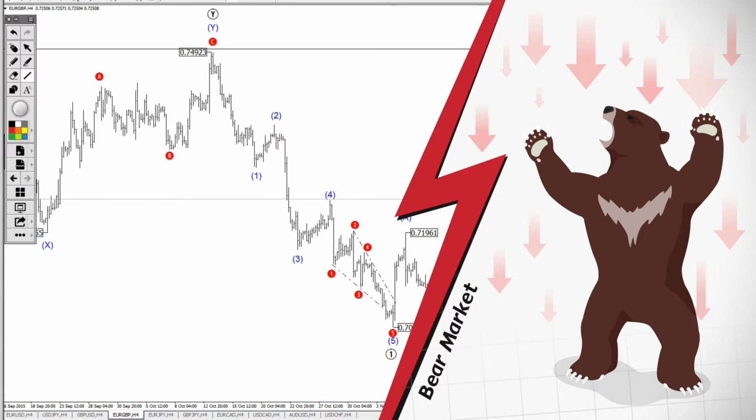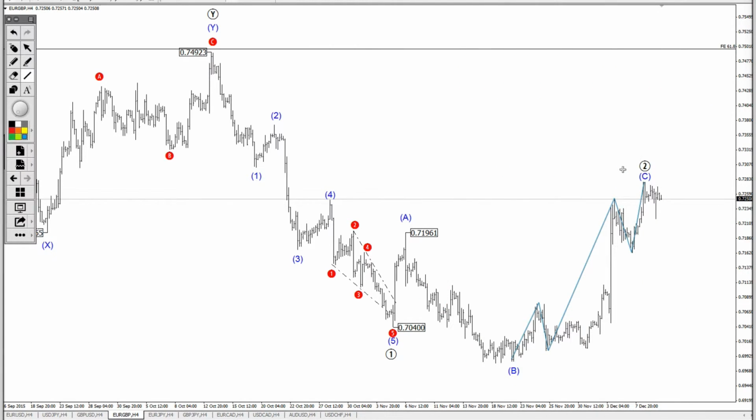My longer term view for euro pound is that we have now completed minor degree waves 1 and 2, so we can expect the next move to be to the downside, and this decline should be minor wave 3, an even more powerful move than the previous 5-wave structure, which started from the high of 0.74923 and ended on this 0.704 low. And since then we have this sideways expanded flat ABC correction. So let's keep an eye on Euro Pound. We can look for clues if this correction has already completed, and we can expect the next larger move to be to the downside.